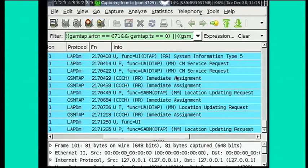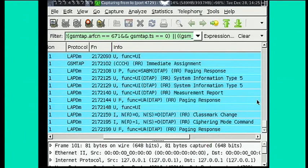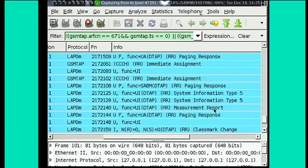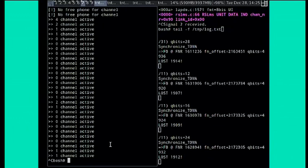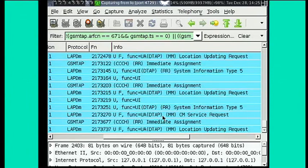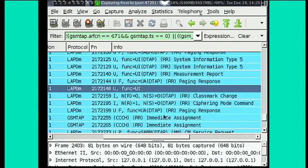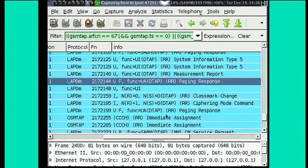So here at some point I should see a text message. Okay, so this was it. I'm going to stop the capture now and try to show it, if I can find it back. Okay, here. I recognize it because I see the ciphering mode command, which is the order from the network to switch to ciphered mode. If it was not my SMS, I would have dropped the conversation before I even get to there. And here I see the paging.